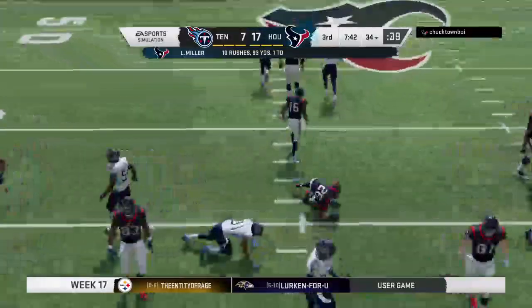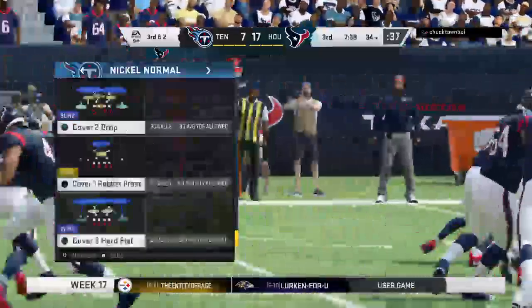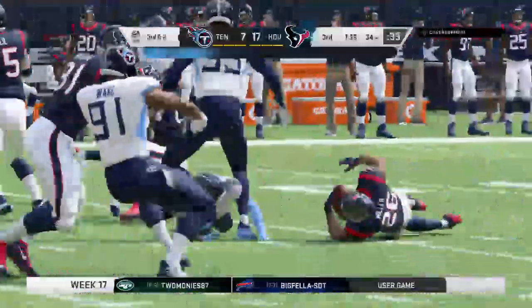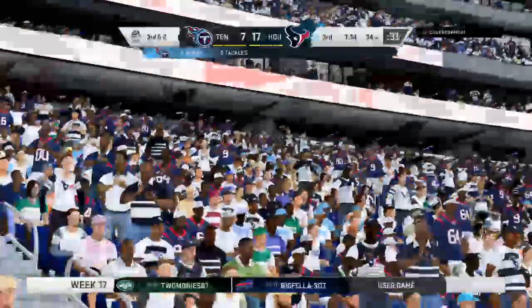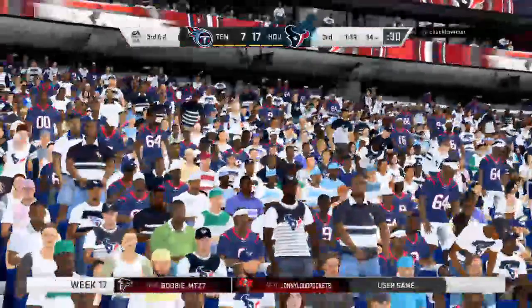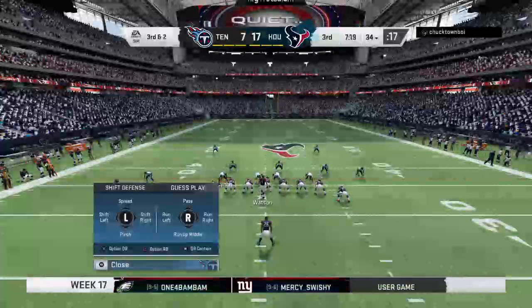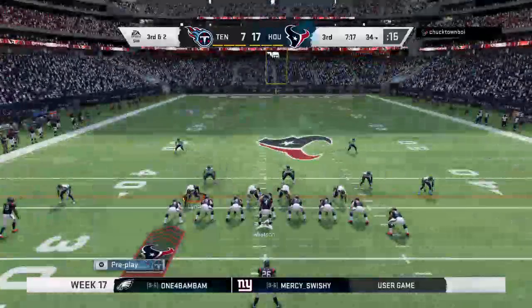A nice job to get 8 there after the incompletion, and now they'll look at a 3rd and 2 coming up. And after that type of a run, there's some talking going on down on the field, but it's not trash talking. The guy who just carried the ball, he's going back and telling his offensive line, great job, keep it up, and we'll break that one soon.